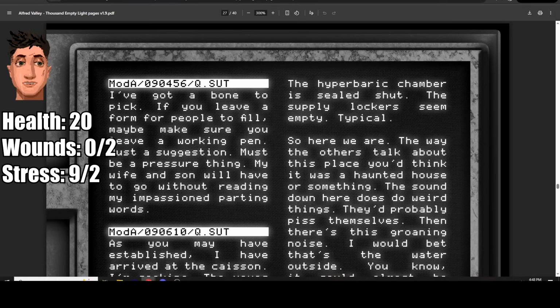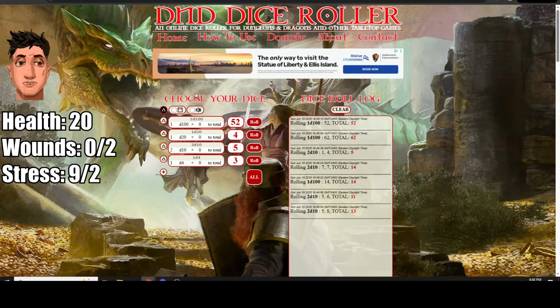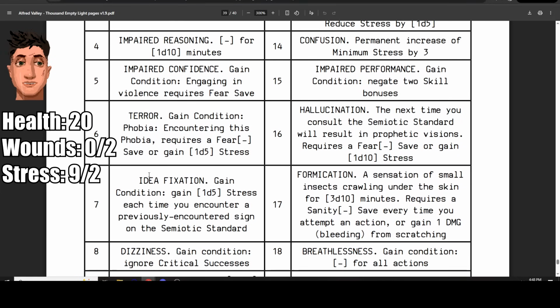But I do have to make a panic check. I should have stayed on that page, because we have to make a panic check every time we move to a new place. So I'm going to roll a D20. I have to roll above my panic. I rolled a 7. My panic is a 9, so I panicked. I am now an idea fixation. I gain the condition 1d5 stress each time I encounter a previously encountered sign on the semiotic standard. Oh my God. So if I roll the same thing that I've previously rolled, I will get 1d5 extra stress.